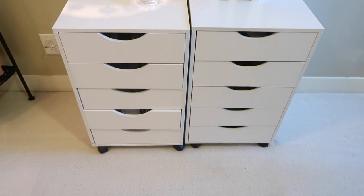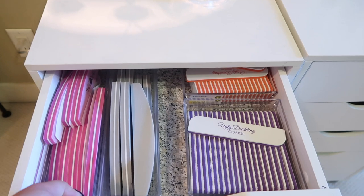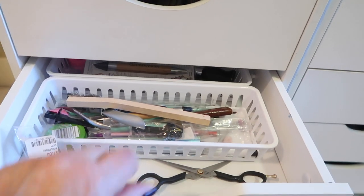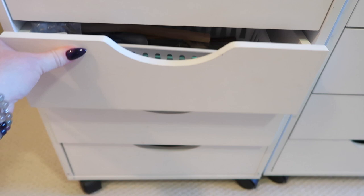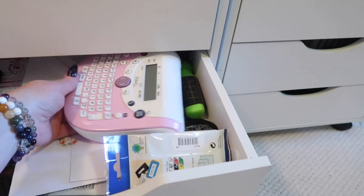And then these two drawer units I got from Michaels. And I just keep my files in here, or buffers up here, files down here, and I actually use this drawer a lot, just stuff, odds and ends. This is where I keep some tools and my label maker.